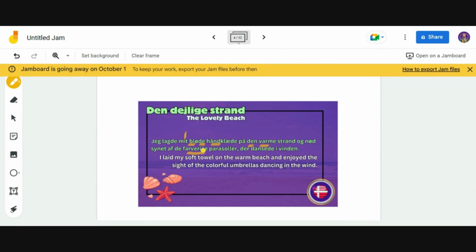So my, bløde, soft. Likewise, the E form you have when you use den in front of it, den varme, varme with an E. And here we sort of have a double whammy. We have colorful umbrellas. Umbrellas is plural, so the E form is also used for plural, but we also have the definite form de in front, so we sort of have 2 for 1 in this case.